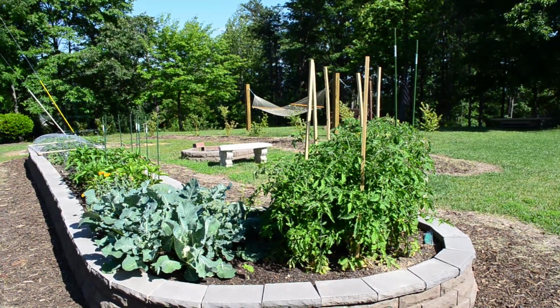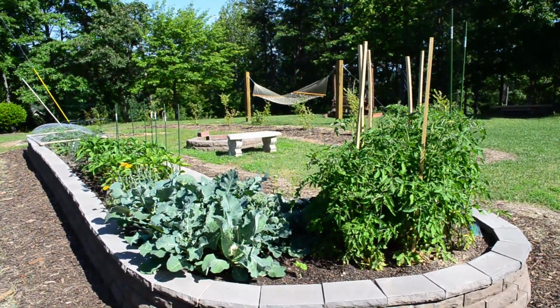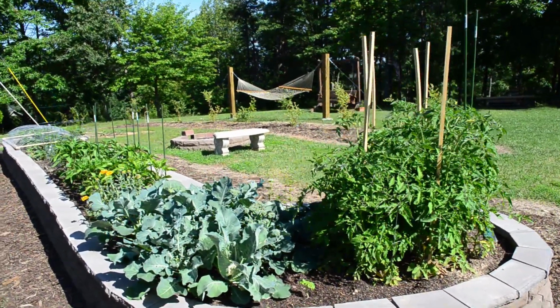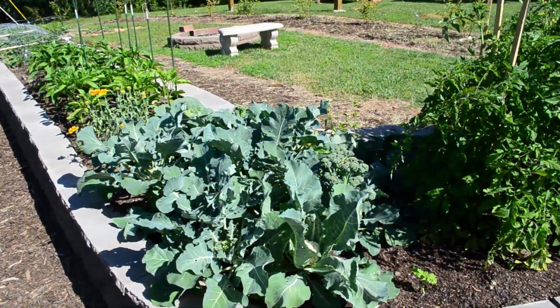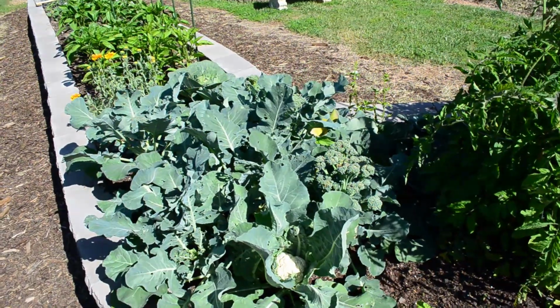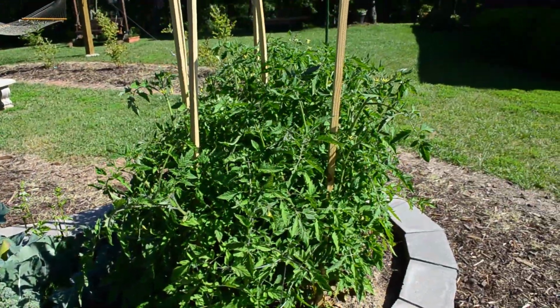So this is kind of how the garden looks. What is today? May the 20th. And look at all the broccoli. That looks really great. And cauliflower down in there. Of course the tomatoes are growing crazy.